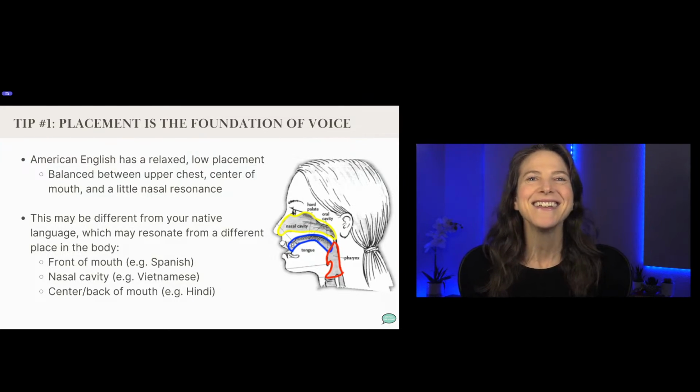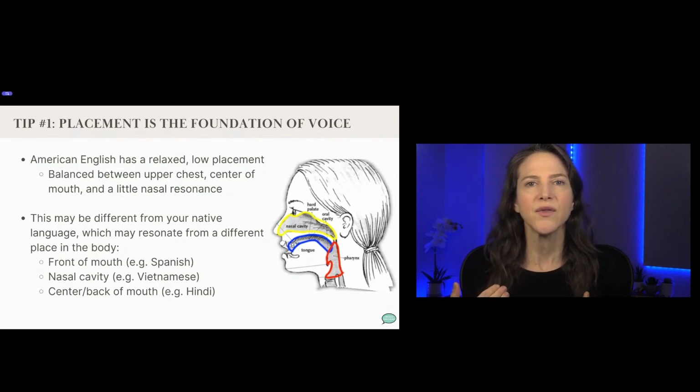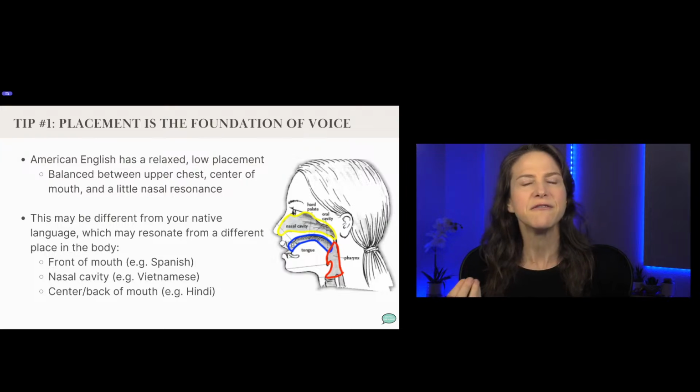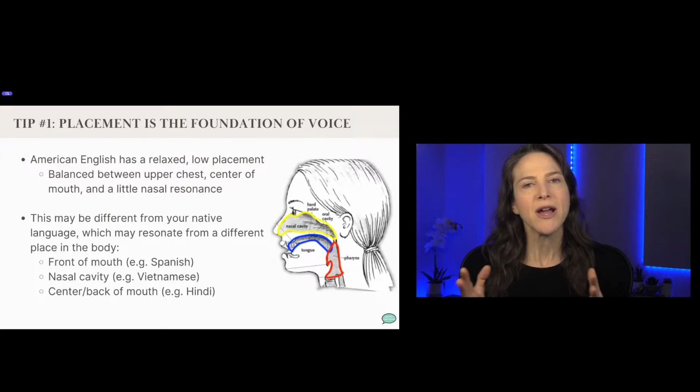All right. So for those of you who are new to training your American accent, or you're just not quite sure what placement is, I want to give a brief definition of what placement is and how it's created in the body, because it's an advanced area of American English pronunciation, or just any kind of training when you're learning a new language. It's a little difficult to explain, but I will do my best here to help it make sense for you. So American English has a relaxed, low placement.